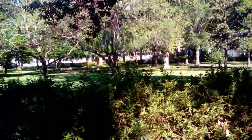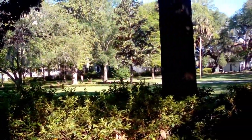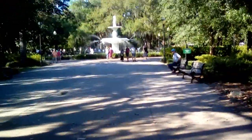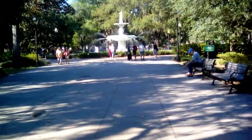You see there's the free trolley on that side that takes you through the historic district. So if you were to ever come to visit, you can ride free. And I don't know, I like the little puppies, but I can't play with the puppies. I'm not even supposed to be doing this video for you.